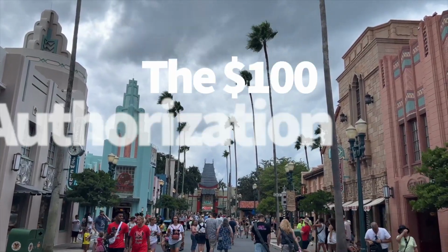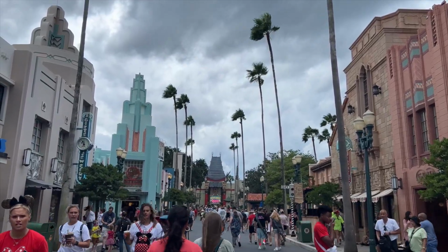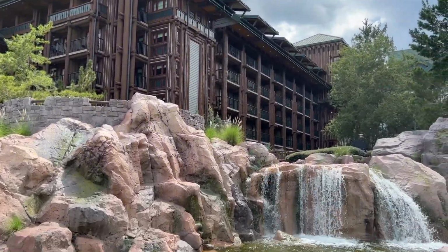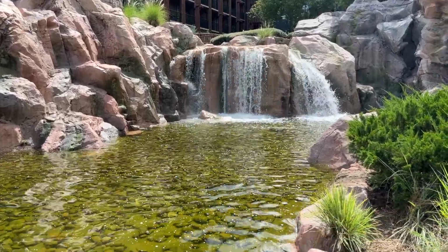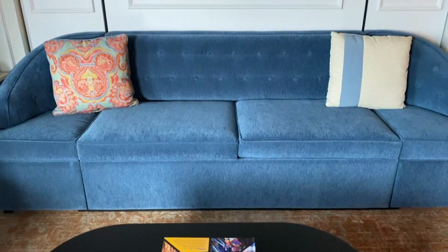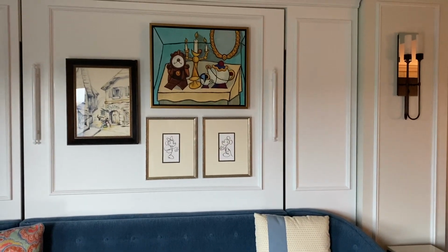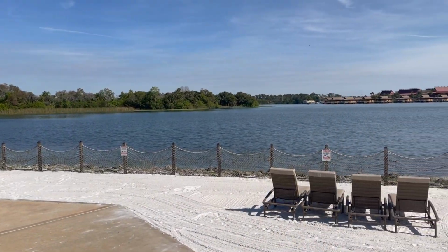And this fabulous one, the $100 authorization hold and tourist tax. What is this seemingly random $100 charge you speak of? Well, when you book a room at a Disney resort, you might just see a $100 hold on your credit card on top of what you already owe for the room, along with any other outstanding expenses. This $100 hold is for incidentals, so basically anything you'd buy and charge to your room that you haven't already paid for ahead of time. Think of this like a deposit you'd put down for an event space. If you don't charge anything to your room, you'll get the $100 back after your stay.